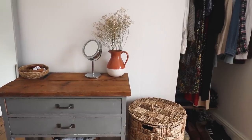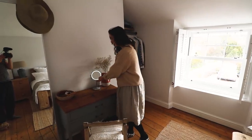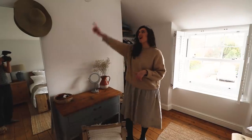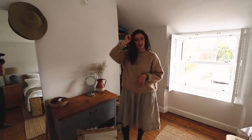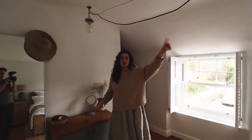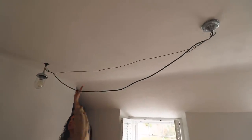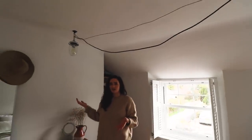Lovely little mirror. I got this on, is this from Amazon? And it lights up. Possibly. Because at this end of the room, there are no plug sockets. So that's why we put the light up here. Can you see it? Yes. Oh my God, the good wide angle lens. So the light was originally in the middle of the room, and we've hung it in the middle of the room and then put it over here. And this is an outdoor light, I think. Is it from Cox and Cox?